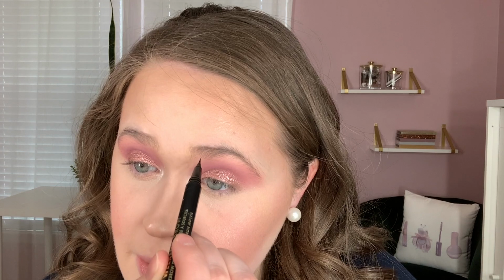Okay, and now we're gonna go back into the pink. Just light pink here and just try to, I don't know. It looks the same. It looks exactly the same. All right, okay, we're gonna move on. Will I come back to it? Probably. But we're gonna move on to eyebrows, and we're gonna use my Milani Weekend Brow pen because I love this.